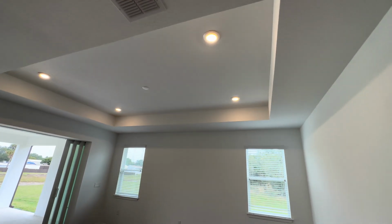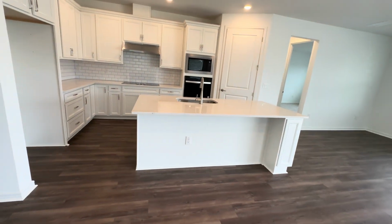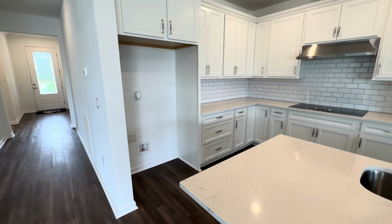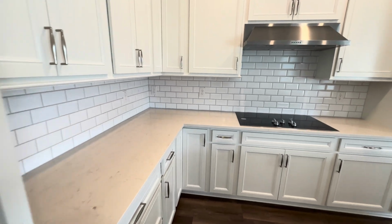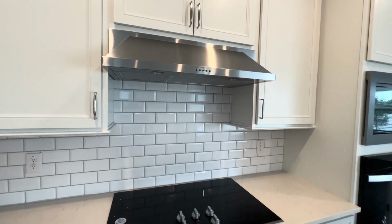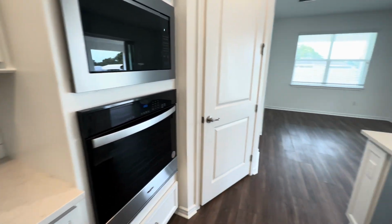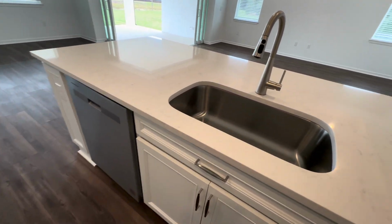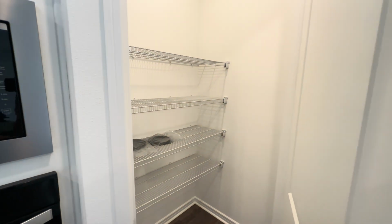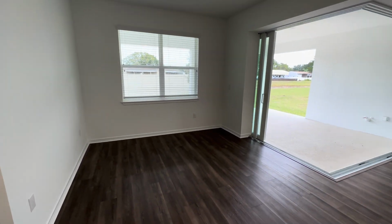You do have the tray ceiling with the 4 can lights, the pre-wire for the ceiling fan, and then your kitchen here with your white cabinets, your white quartz countertops, your white subway tile backsplash. There's an electric cooktop, sorry, and then the stainless steel range hood. You have your wall-mounted oven and microwave. And then in the island, you have your dishwasher and your single bowl undermount sink. And then your pantry there. Then right over here is going to be a little dining area, breakfast nook. We'll go out there in a minute.